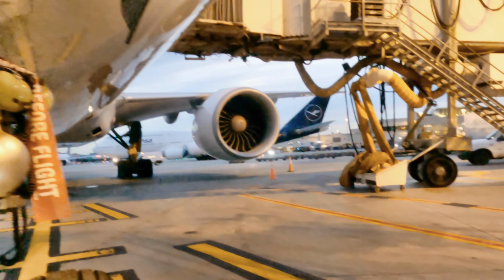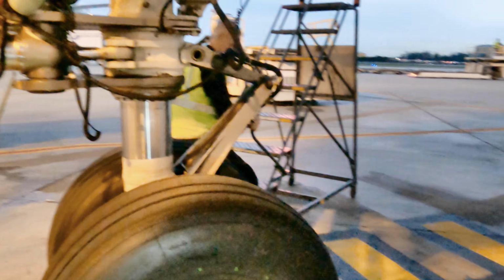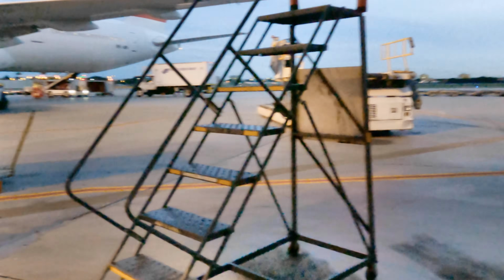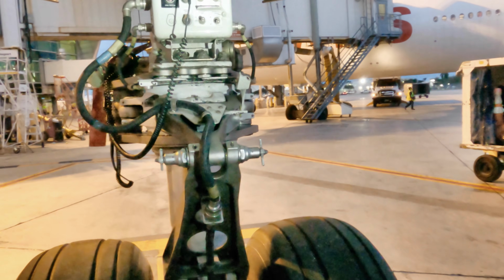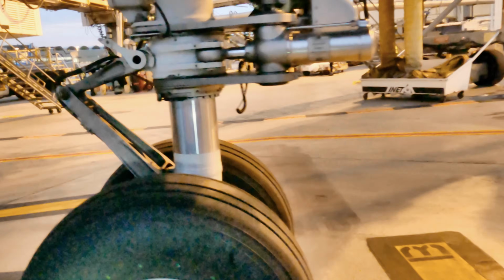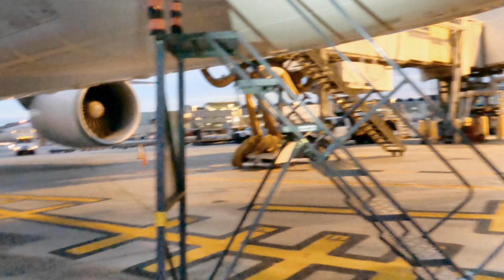And in the meantime you'll see people hauling some heavy cables. These are the cables to be connected to the panel where the external connections can be connected to the aircraft. You will connect two cables. Yes, we had two connections, and after that the crew will shut down the APU, the auxiliary power unit.